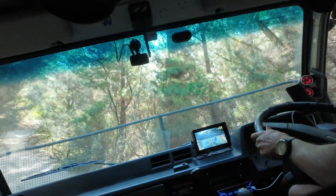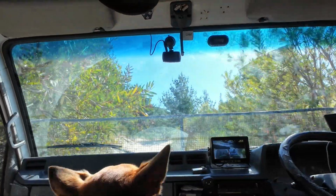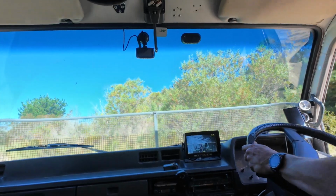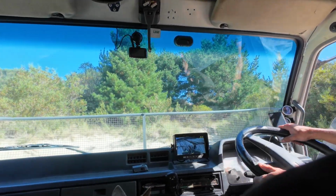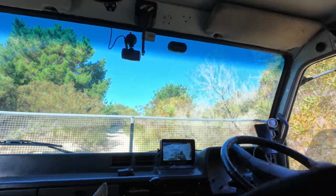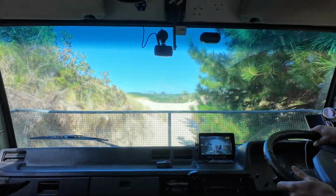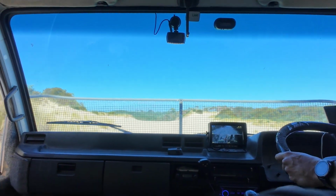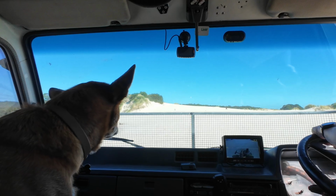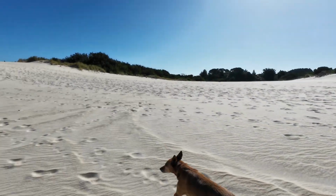The opportunity to drive up into the dunes was too good to miss. The freedom that Tassie offers is just unparalleled to the mainland. This track was fun, had a few challenges. This section where I had to go up a soft section with a turn, I had to have a couple of cracks at, but eventually the truck got up there. After a fun track up, you get rewarded punching out into the dunes with a great view.